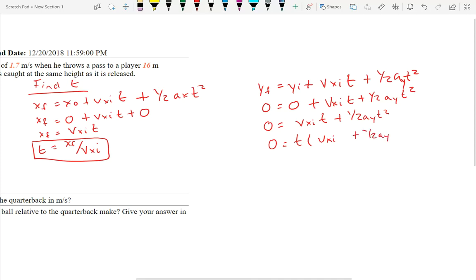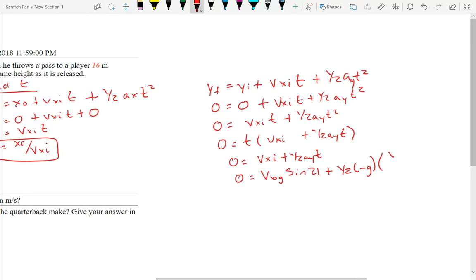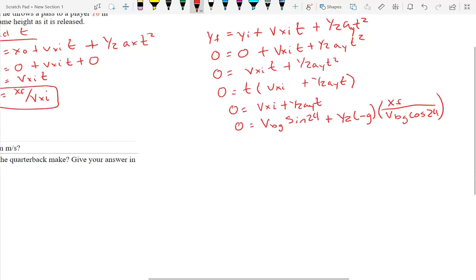Oh, wait, this is gone. Thank you, because I changed numbers. Thank you for the reminder. That's at 24 now. This is at 24. If you can't tell, mine had 21. Okay, so that means.